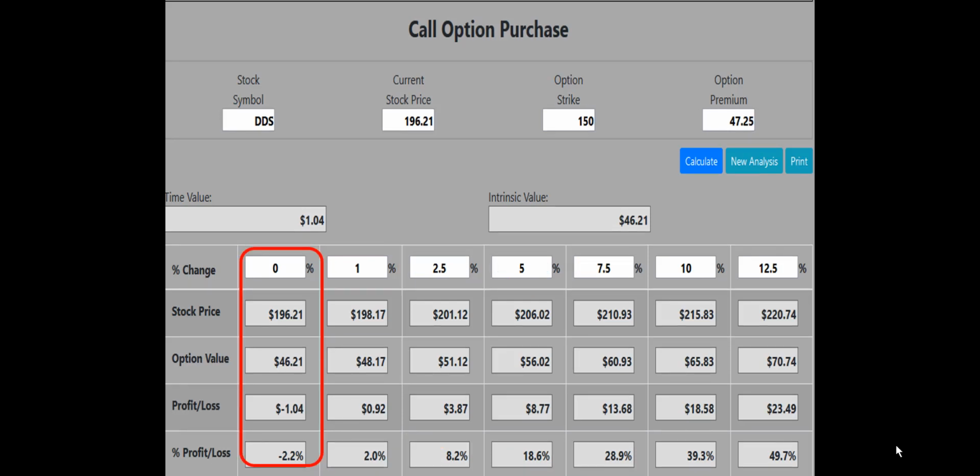And notice that if the DDS stock price does not make the expected move up and remains flat at expiration, the 150 call would only lose 2.2% or $104, compared to the 92.2% or $1,424 loss for the 195 strike call that we looked at earlier.